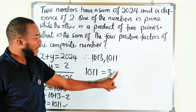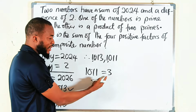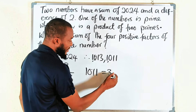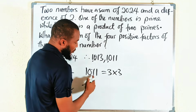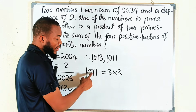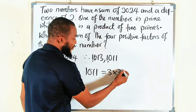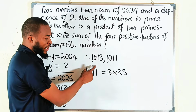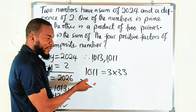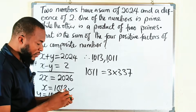So what number can we multiply by 3 to get this number? You can simply divide this number by 3. 3 divided into 10 is 3, with a remainder of 1 because that is 3 times 3, 9. We have a remainder of 1. Bring it down here, you have 11. 3 divides 11 is also 3, but we have a remainder of 2. Bring it here, it becomes 21. Divide by 3 is 7. So this is the other number.